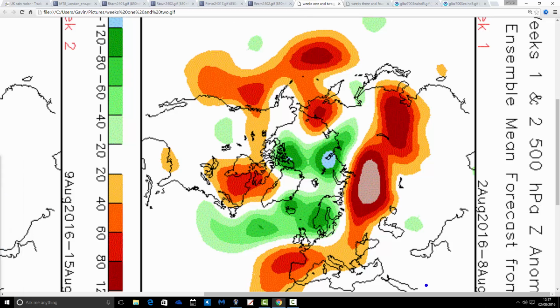500 millibar height anomalies broken down to week periods. First week period is going from the 2nd through to the 8th of August. Looks unsettled with low pressure, below average heights to the north, a ridge down to the southwest, and the flow is coming through like that.